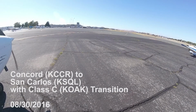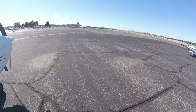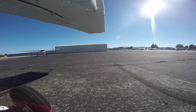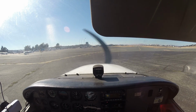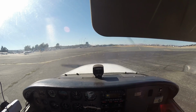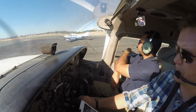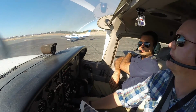Concord Tower, Skyhawk 9501 Whiskey, holding short 32 right, like to request left downwind departure. Calling for left downwind departure, say again your numbers. 9501 Whiskey. 9501 Whiskey, Concord Tower, left downwind departure is approved. Runway 32 right, clear for takeoff. 32 right, clear for takeoff, left downwind departure is approved, 01 Whiskey.